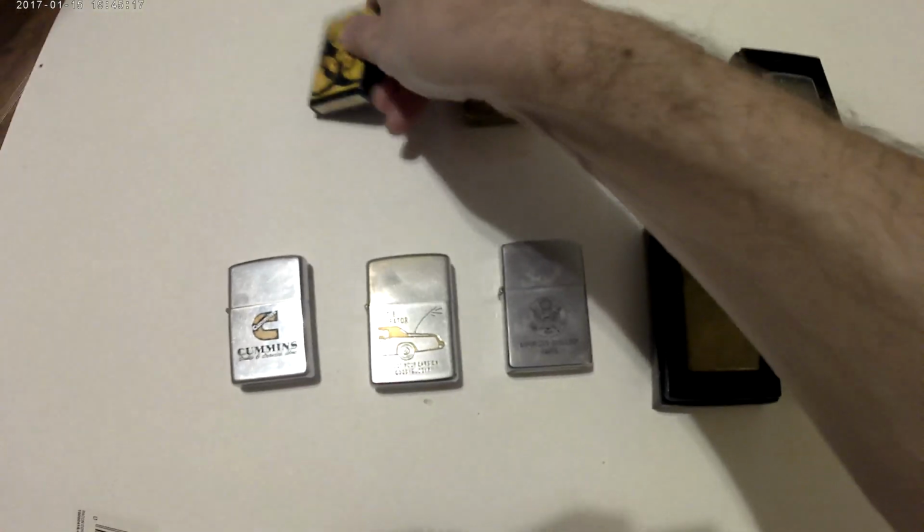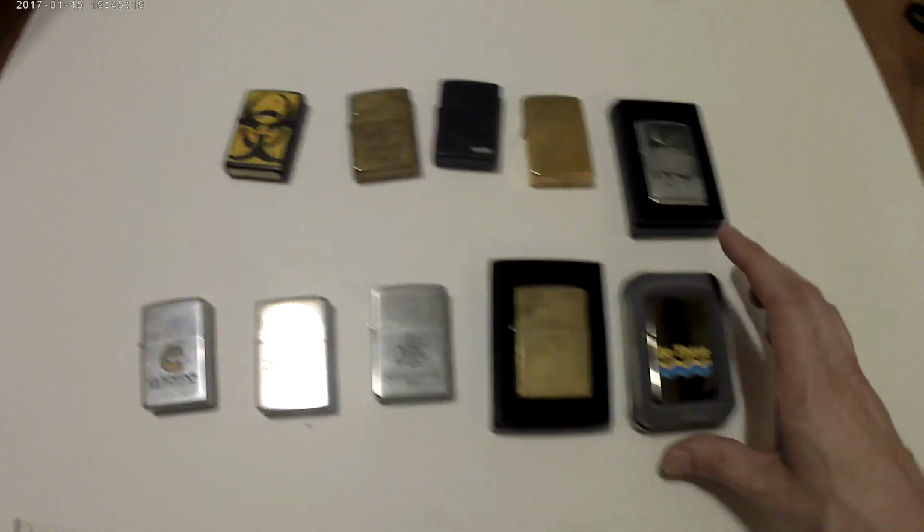I don't know. Anyways, there's some more of my Zippos. Just thought to share them with you. Kind of cool. These ones are really cool though. These are the oldest ones, I think.